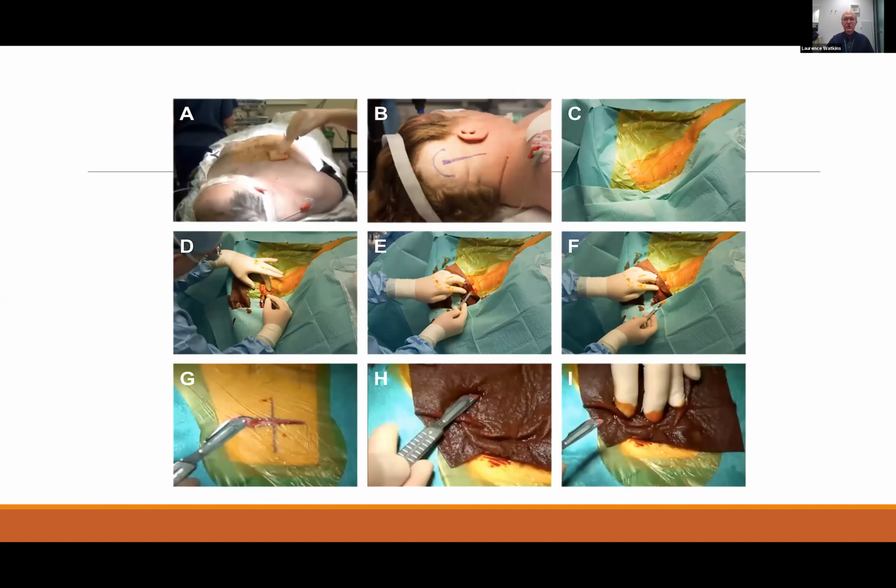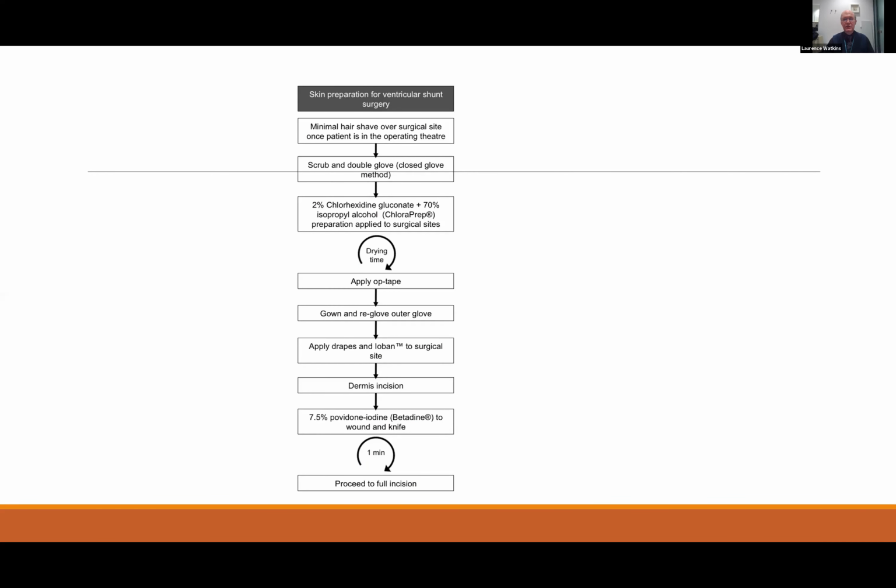And so such practices as using betadine or other compatible antiseptics to clean the skin edges after incision, and any instruments that have come into contact with these skin edges, also seem to reduce the infection rate from the patient's own skin. And so this is a published technique of using skin preparation, applying the Ioban or some similar plastic drape to reduce contamination from the skin, and using povidone iodine on the wound edges to reduce contamination of the wound from the patient's skin.